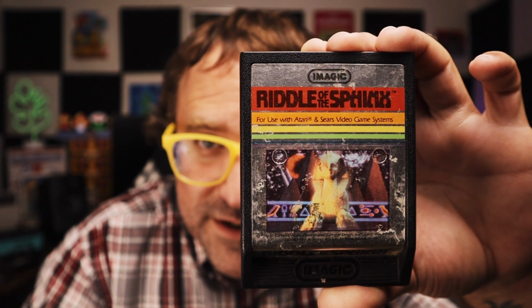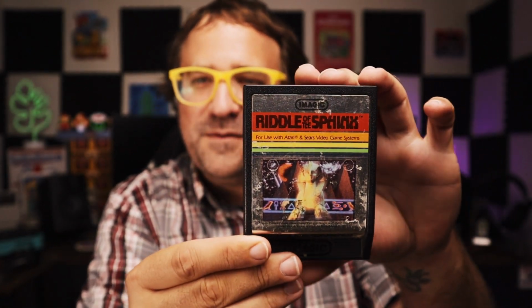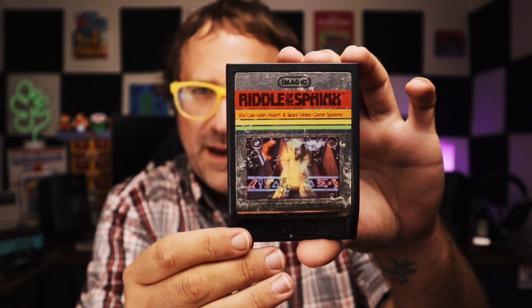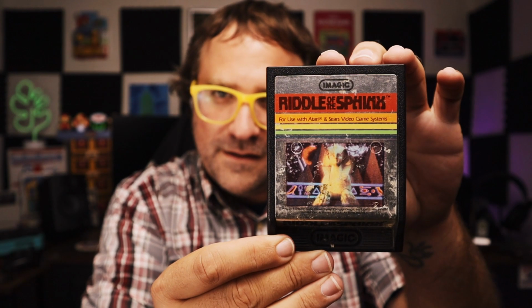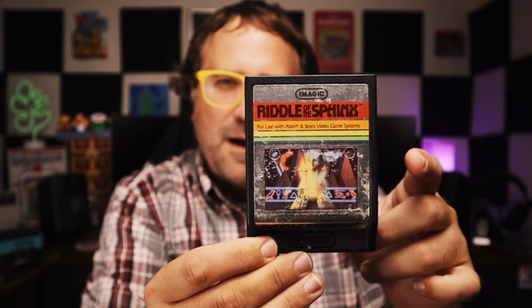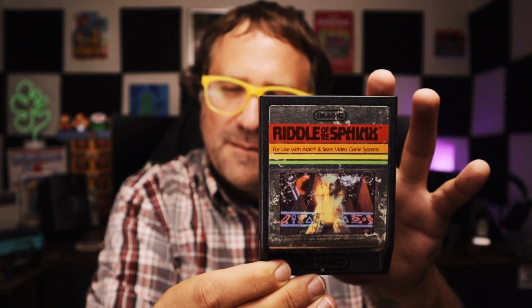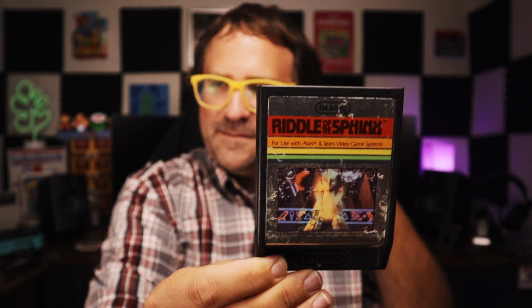I love their cartridges too. They look very cool. This is one that I have, but this cartridge is much nicer than mine. The one I have, the label is really, really faded, really bad. So we got a condition upgrade. Very excited about that. This is a game that I need to get more into. It's very complex for an Atari game, and I just haven't had the chance to put the proper time into it to learn how to play it. So we got Riddle of the Sphinx.